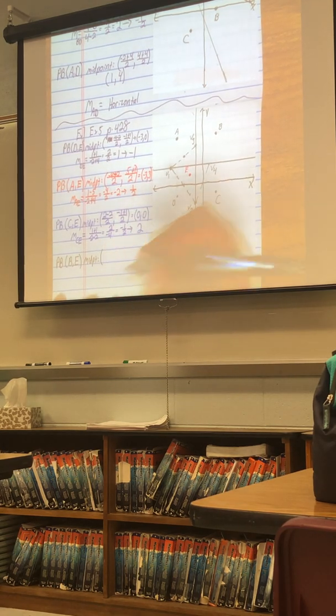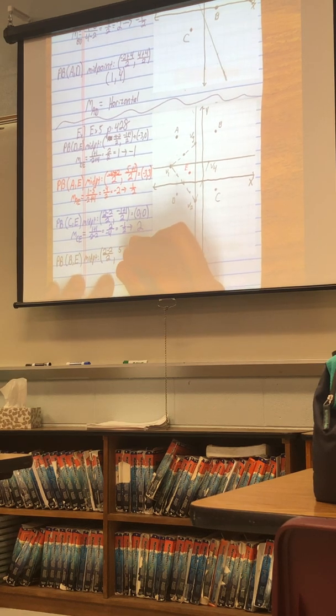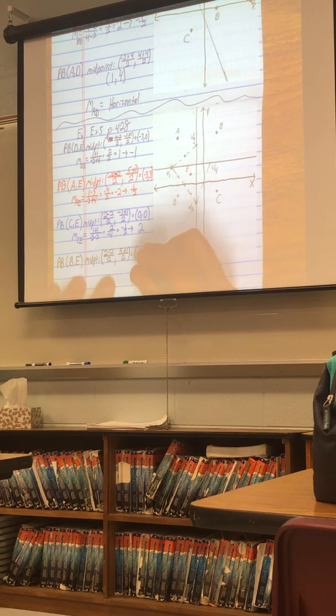I was wondering what happens when you actually have to put the lines through. Would you only put the lines through these points, where it goes?